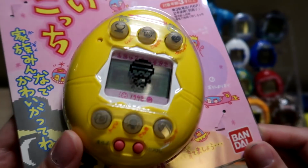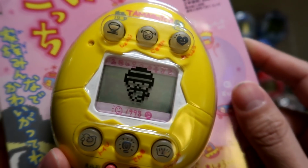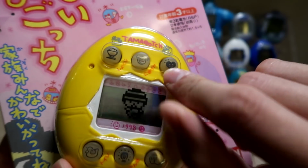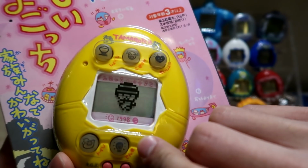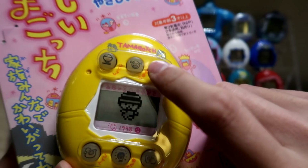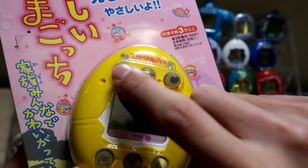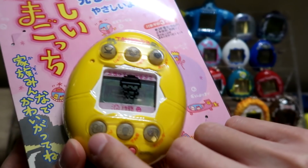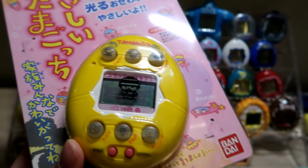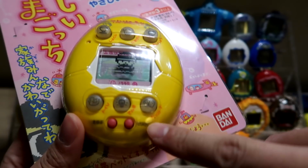So this one is kind of just like these ones, except it's made to be easy, and it's from 1998. You press the actual buttons here that light up. They light up red, which is so cool. You press the buttons to actually make things happen. So when it's hungry, you press the food. You actually press down on the button. Or when you gotta clean up after it, you do that. Or you turn off the light with the button. It's so nice. And then there's an enter and a cancel button.